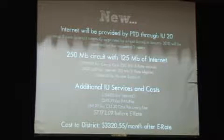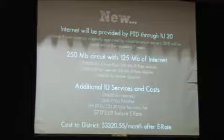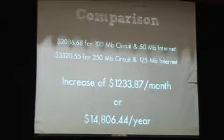Before E-rate, it's $71.7209. The cost to the district is $33.20.55 a month after E-rate for a faster network. So, comparison here would be 50 megs and 100 meg circuit was $20.86.68, versus $33.20.55 for the 250 meg circuit plus the 125 megs of internet, which would really help. It's an increase of $12.33.87 a month or $14.806.44 a year.